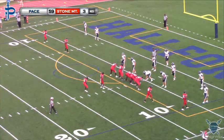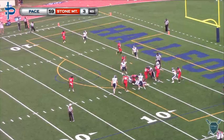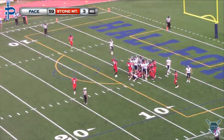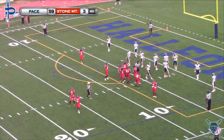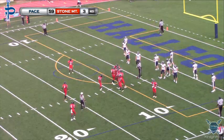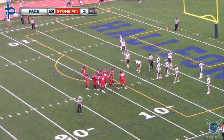Second and 2. Ball on. Pistol formation for the Pirates. Hand off to Roberts. Swung down at the 5-yard line. Call it a 1-yard gain. Third down, 1 yard to go. It just quite didn't get it. It's going to be third down and it looks to be inches. 3.5 to go in the game.